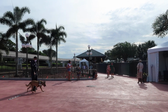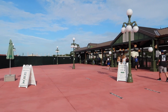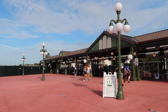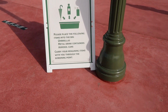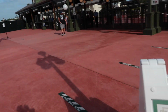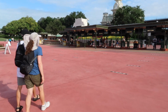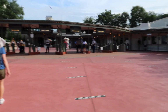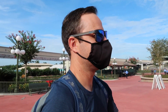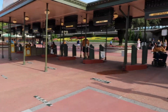Just went through temperature screening, and this is what the entrance of Magic Kingdom looks like for the security and bag checking. And here it is, you guys, it is 9:06 a.m. The park opened 6 minutes ago at 9 a.m. This is what the crowd looks like at Magic Kingdom. Honestly, this is much less crowded than Hollywood Studios yesterday. Much less. This is incredible compared to yesterday. Not that it was busy yesterday, but just different.